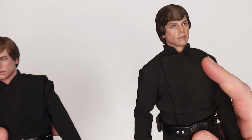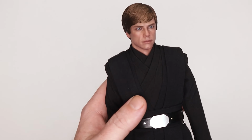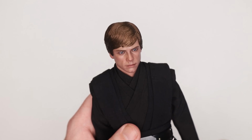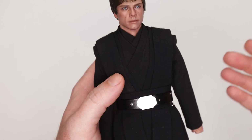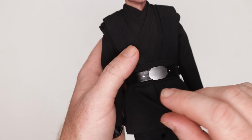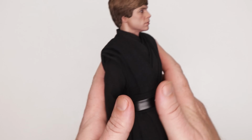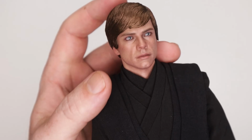If you had this Luke over here, and then you had all the other stuff on top of it, it was really poofy. This one is not like that in the least. But there are nice textures and layers on layers on this guy. Nice material. No wires here. It's just all flowing material. Velcro back here on the belt, so you can change that out. But I think it looks pretty good.